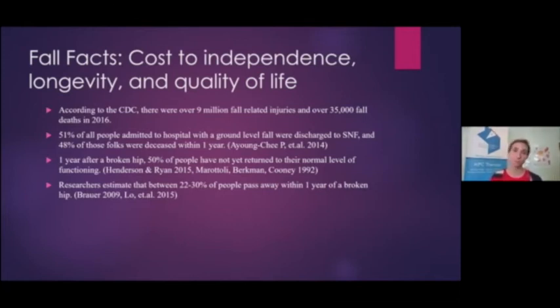So according to the CDC, there were over 9 million fall-related injuries and over 35,000 fall-related deaths in 2016. Think about that. It's huge. 51% of people admitted to the hospital with a ground level fall ended up discharged to a skilled nursing facility, and 48% of those folks were deceased within a year after a ground level fall.